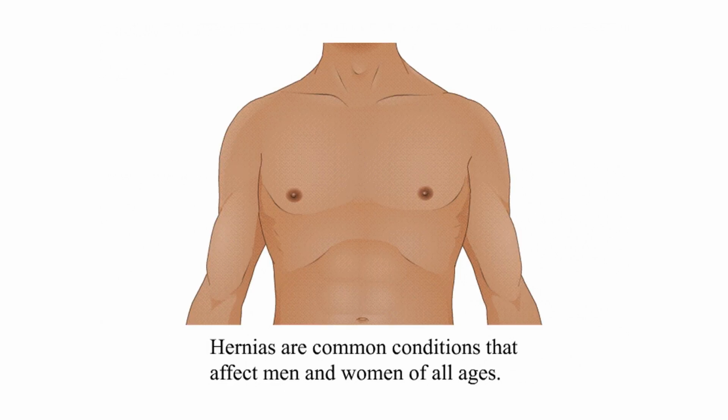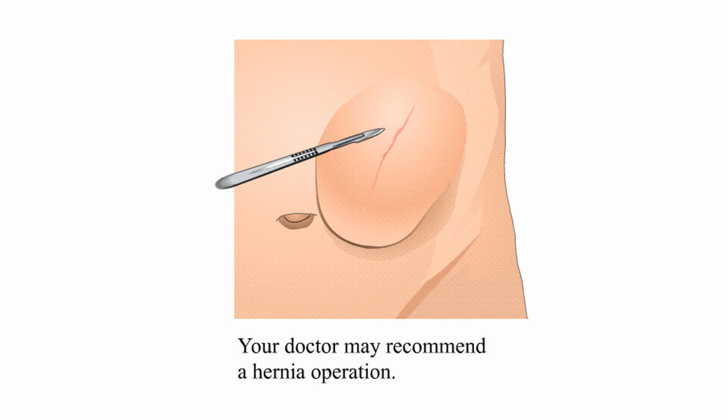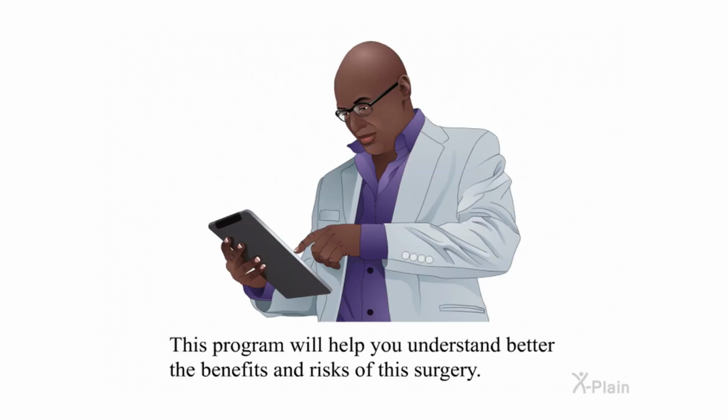Incisional or ventral hernia repair. Introduction. Hernias are common conditions that affect men and women of all ages. Your doctor may recommend a hernia operation. The decision whether or not to have the surgery is also yours. This program will help you understand better the benefits and risks of this surgery.